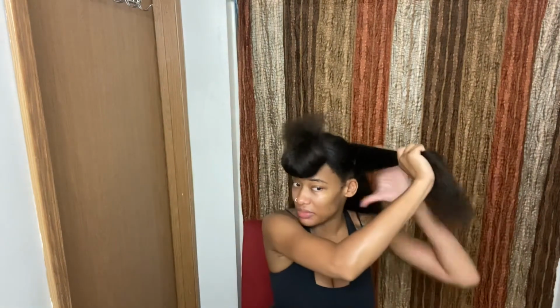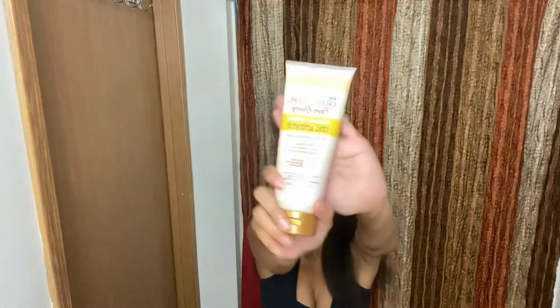I'm not going to be looking for perfect sections or anything like that because I'm wearing the back down. So I'm going to use their curl activator. Child, that blow dryer makes me so hot.